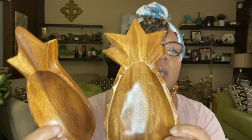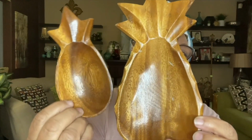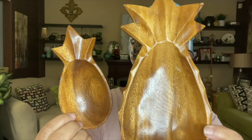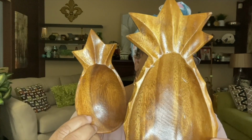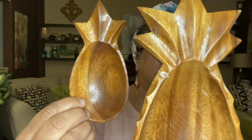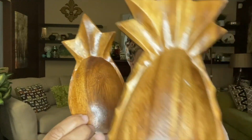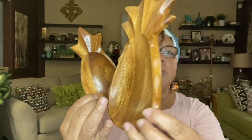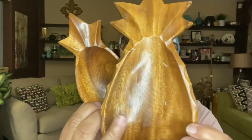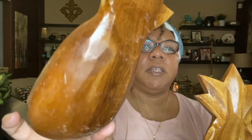The next item I found at Goodwill just today, as a matter of fact, so I thought I would throw it in. It's a set of, I think these are considered monkey wood, two pineapple-shaped dishes. So this one is a little bit bigger. This one is small, obviously. I think I paid $1.99 for this and 99 cents for this one. But aren't these cool? These are in excellent, excellent condition, as you can see. I just love, love, love that.